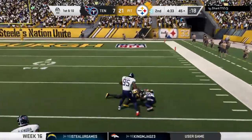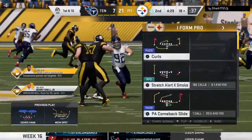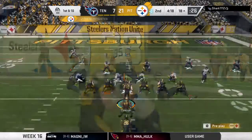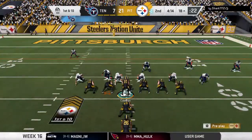Past the 20. He'll find Smith-Schuster. That's complete. And they'll wind up getting this one all the way down inside the 20. That'll be marked as a 27-yard pickup. Sam off. 60 Pittsburgh.